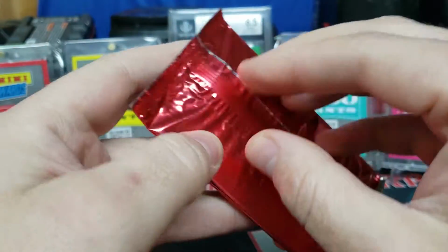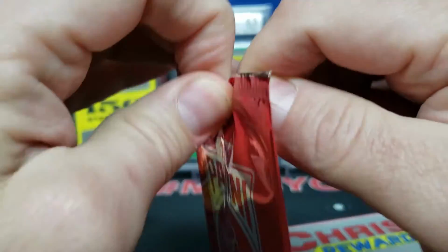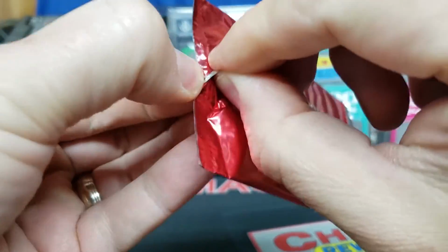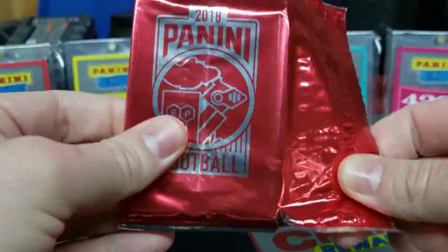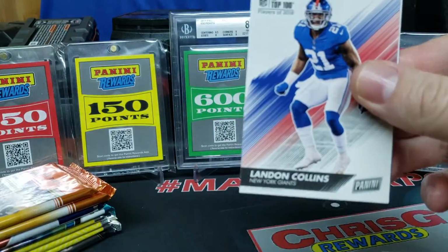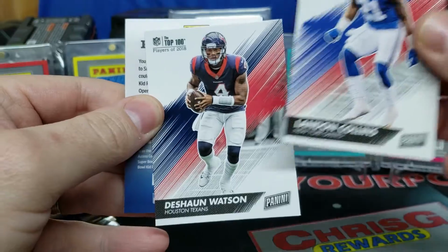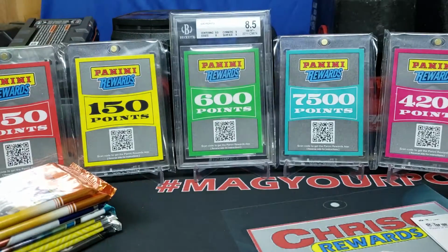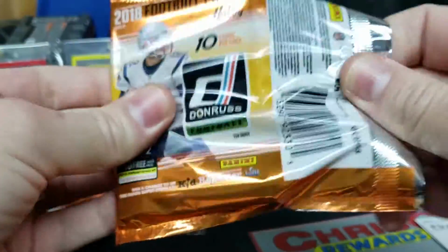2018 Kickoff football. This came, I believe, with Illusions. Pretty cool autographs if you can find them. I believe they're like Draft Day Rated Rookie on-card autos, which is pretty sweet. It's a thin pack, so it's not going to have any type of memorabilia in this one. It's probably just going to be 2 base, and that's what it looks like. Landon Collins and Deshaun Watson. So not a good start, but not too worried. I got some good stuff ahead.